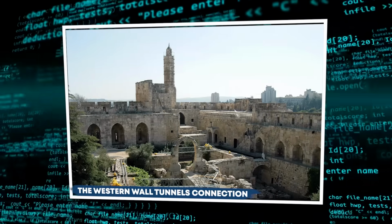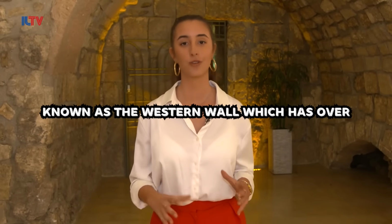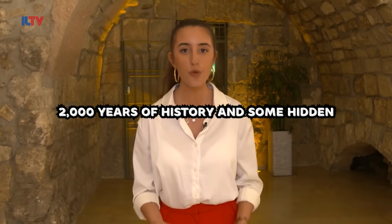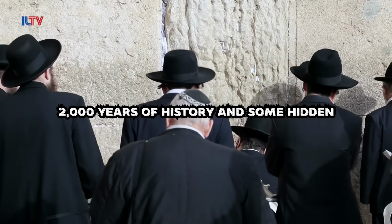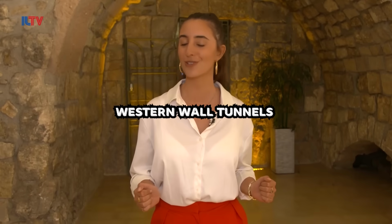The Western Wall tunnels connection. I just got here to the Kotel, also known as the Western Wall, which has over 2,000 years of history and some hidden parts that we're going to go check out right now. Let's go take a look at the Western Wall tunnels.